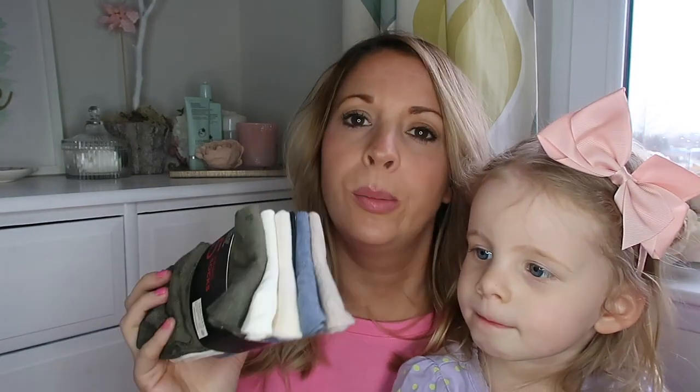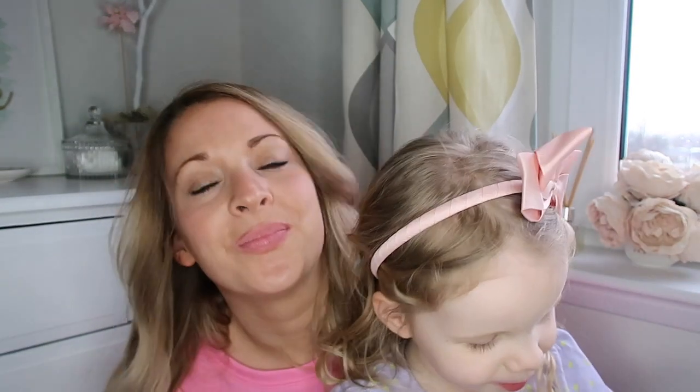It's always handy to have more socks in the house because she tends to steal my socks and I don't have any. So I got a pack of 5 that are meant to be mine and they'll probably end up in Caitlin's drawer and she'll steal them. But they're like a khaki colour, cream, beige, tan and a blue colour. Fairly neutral colours. And they were £2.50 for 5 pairs.